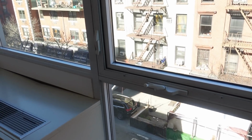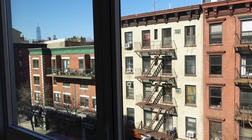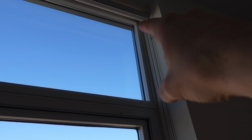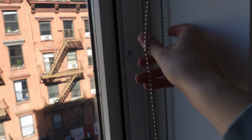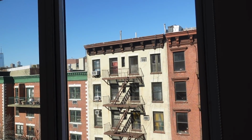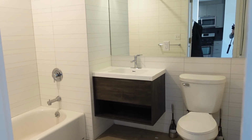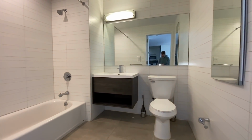The view that we've got here is also the same one we had in the living room. And you get a direct shot of One World Trade. That's cool. As you can see, there's also shades, so no need to worry about your neighbors looking at you. Let's check out the bathroom. It's really big. Definitely not a small room that you'd have trouble getting in and out of safely.